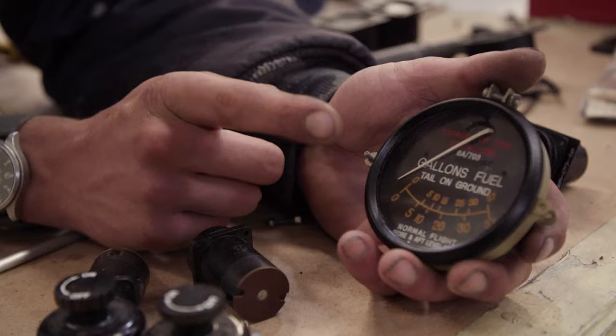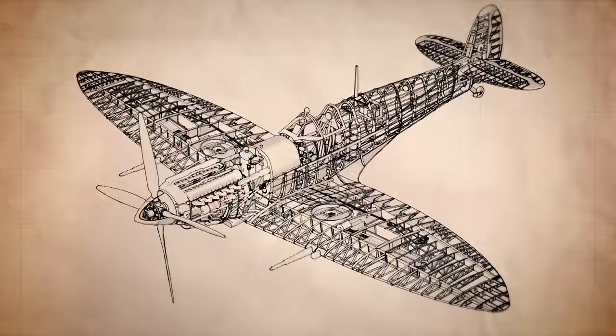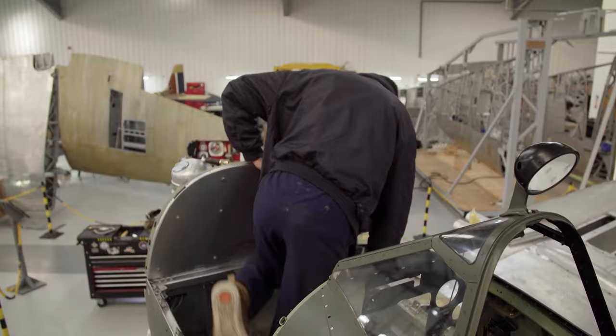But I've got an original fuel tank gauge. And so that'll go in the instrument panel, as well as a couple of other bits and pieces here as well, like an RPM gauge. Inside the cockpit of a Spitfire, there are over 50 different gauges and switches, all needing their own connections to the aircraft's electrical, hydraulic and pneumatic systems. Installing them all is a very delicate process. Well, be careful not to kick and scratch everything.